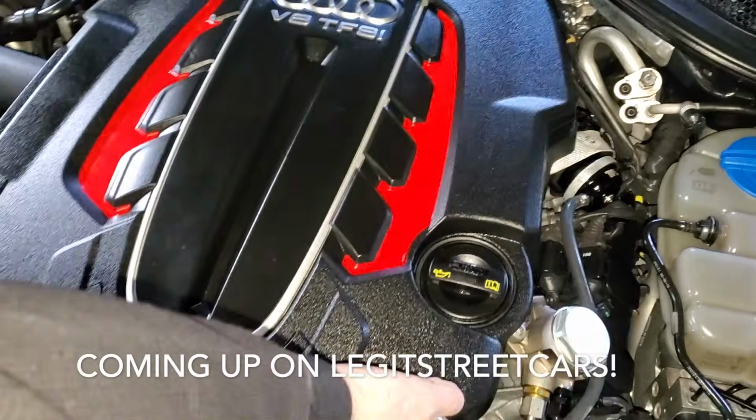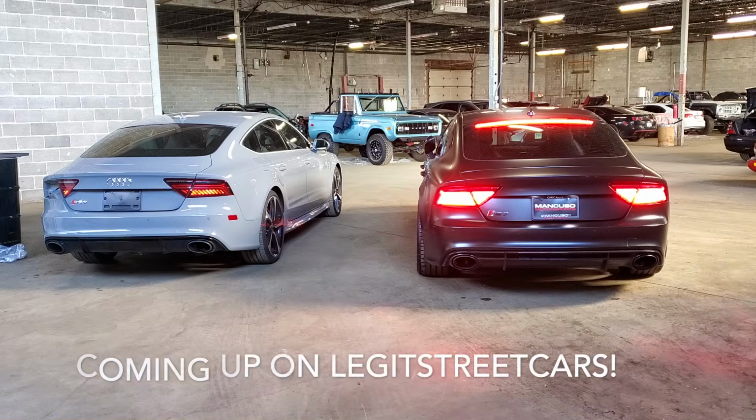Let's pop this off and see exactly what we can find. Whoa, spinning them all. Is there a somewhat reliable performance model Audi? Wow, we were just ripping all 4 tires. That's 60.